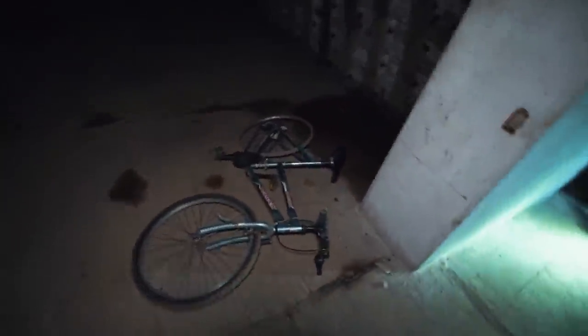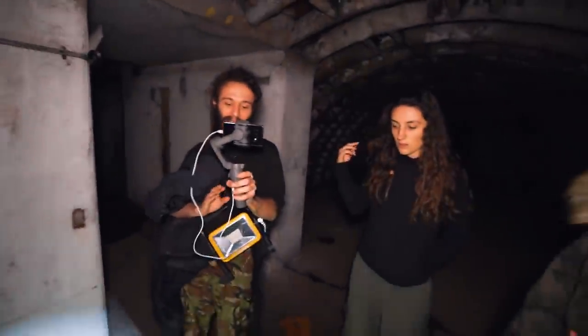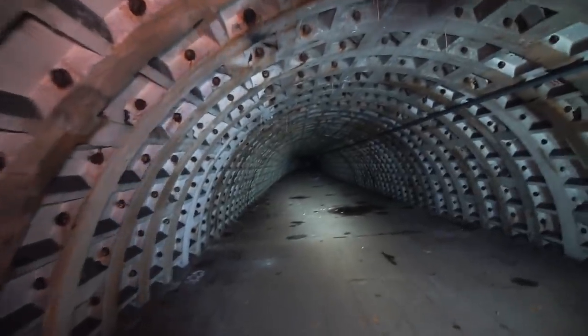What's going on with the bikes? Yo, bro, there's like more bikes down here. Is that the same bike? Mate, that looks like the same bike. Oh, that one's got a tyre. Oh, yeah, no, it's not. It's got brakes, mate. The other one didn't have brakes. You start freaking out thinking, wait a minute, it's someone else in this place with us. It just keeps going.